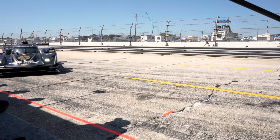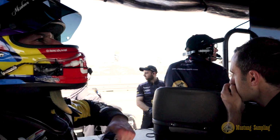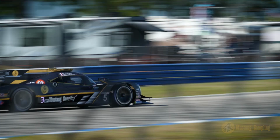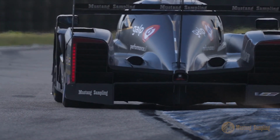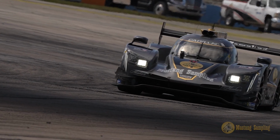Once setup day is done, we have specific things we want to test in the practice sessions. You figure out where you're at relative to everyone else, see what the drivers like or don't like about the car, how the track conditions are, and how that affects what we need to change with the car. A lot of it's just seeing how we can get the car to drive a little better and hopefully be a little faster.